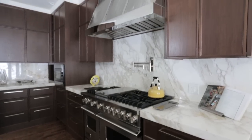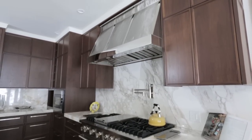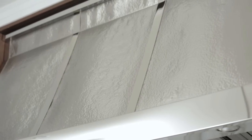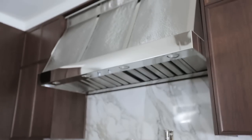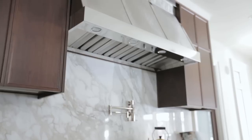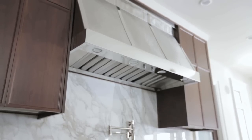The focal point in the kitchen, I think, has to be the hood. It was custom designed. It's got some punch detail on it as well as stainless steel. It's got the shine and the glam. It has a lot of weight to the room. And when you first enter the room, it's the first thing you see. So it really catches your eye and definitely becomes a conversation point.